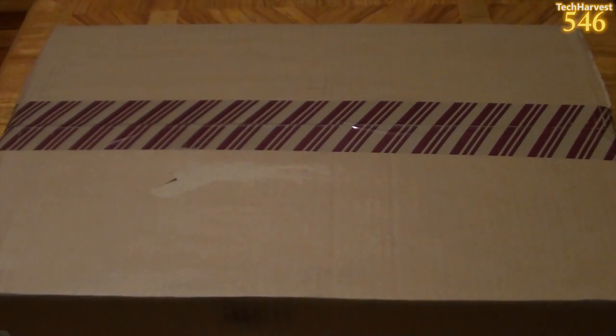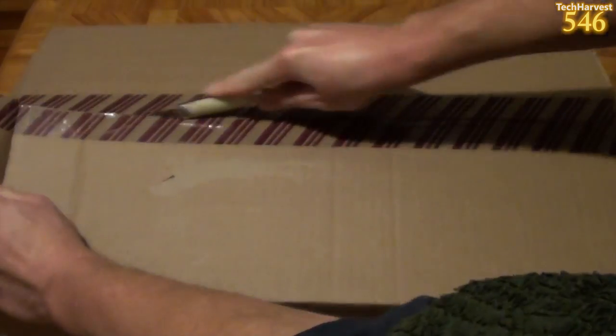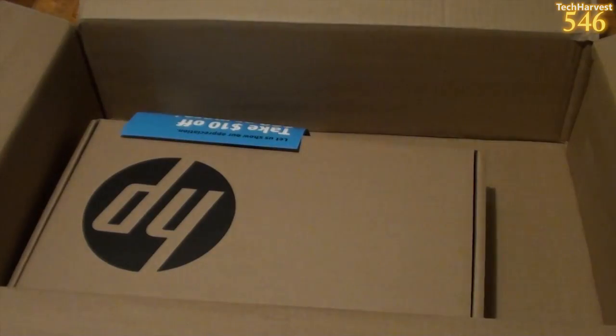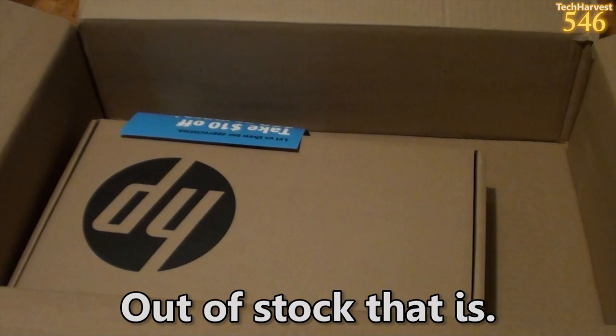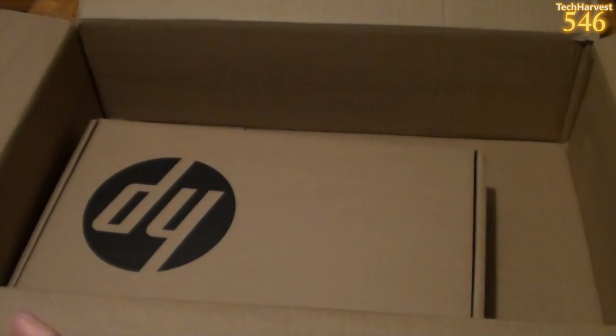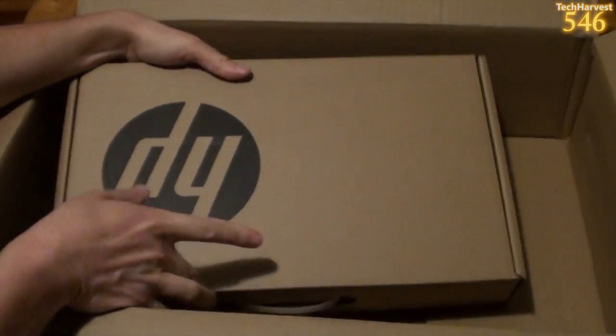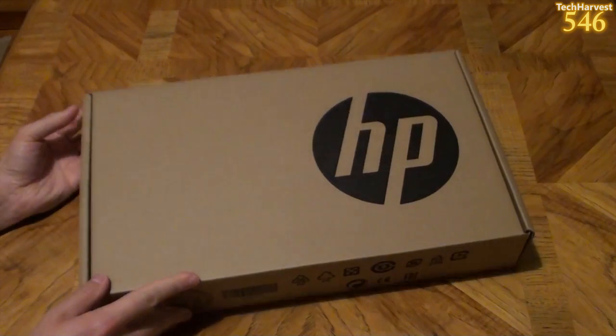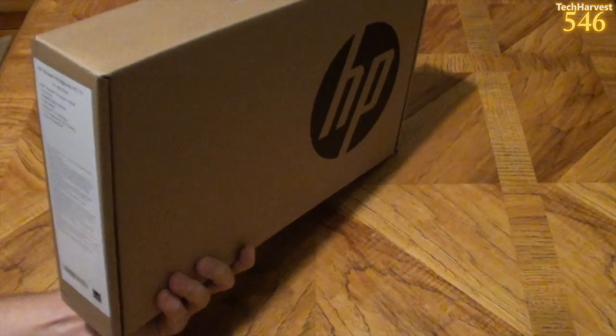It's in an oversized box here, so we're going to get a box within a box situation. At the time of filming this video, this model is no longer available, and I think it's the more desirable model because of the color. Again, the other color is almost a magenta color. So we have a little HP flyer here. I got this direct from HP. Let's pull out the box here and get this out of the way. So here's the box, very plain looking box, and that's fine with me. I don't need a fancy box. I'm more interested in what's on the inside.